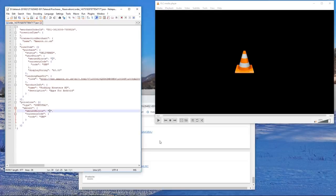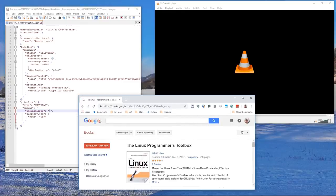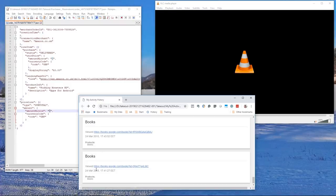And again, if we look here, here is a list of all of the books that I visited on books.google.com. So look, here they are listed. If you click on one here, it just shows us that there I was looking at the Linux Programmer's Toolbox, and that's from 2015. So I clicked on that book to look at it, you know, 3 years ago, if not more, and Google still have a copy of it. Okay, so there you have it. There are some of the things that Google keep about you.